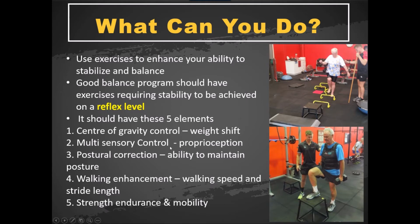Multi-sensory control means proprioception, really just the ability to know where you are, have a feeling of where things are around you, and be able to control them. This all happens on a reflex level. If you want to experience this, close your eyes. That's one of the best ways we enhance this ability of proprioception.